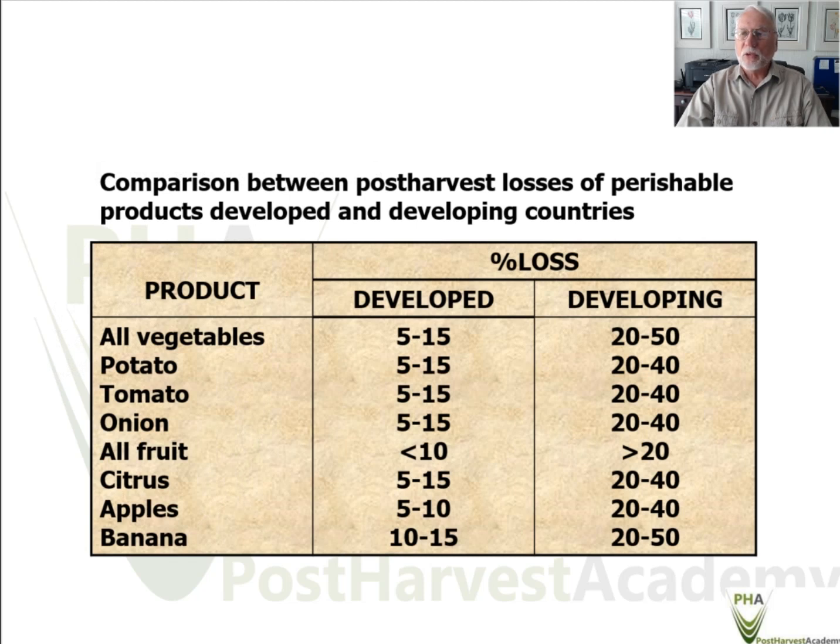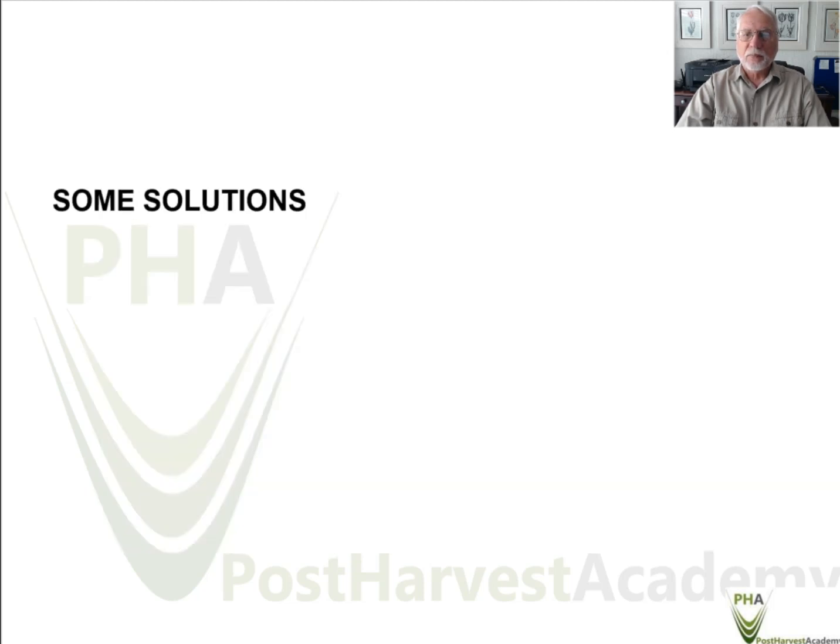Post-harvest losses of fresh fruits and vegetables are generally much lower in developed countries than in developing ones. In developed countries, the post-harvest loss of all fresh vegetables range from 5 to 15%, compared to 20 to 50% in developing countries. Similarly, the post-harvest loss of all fresh fruit is much less in developed countries than in developing countries. In developed countries, it's less than 10% compared to more than 20% in developing countries. These disparities are driven by differences in infrastructure, technology adoption, quality standards, and market access.